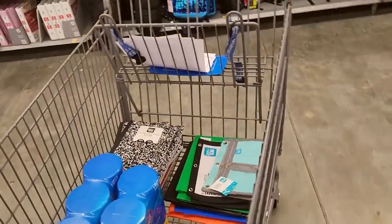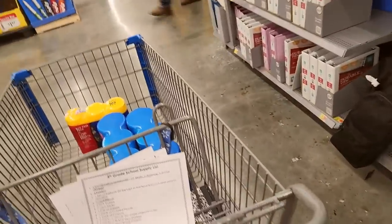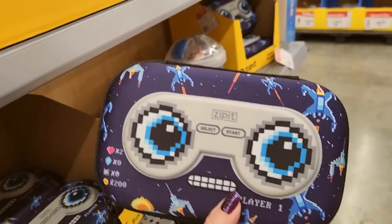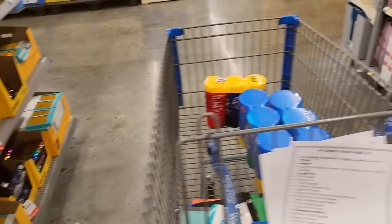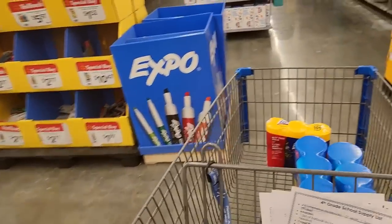Now we're going to go to the center section where they have all the random stuff in the little bins. We have cardboard bins. Oh, look at this controller. Look at this little controller pencil box. Isn't that cute? I just spotted that. That's adorable. Okay, so we're going to come to the center section and see what we can find over here.